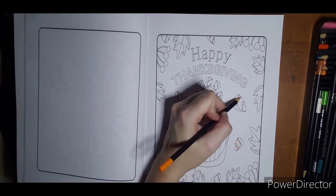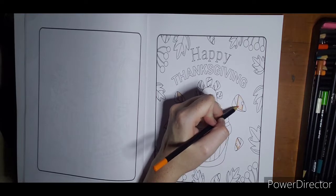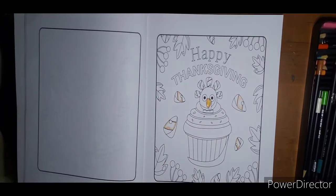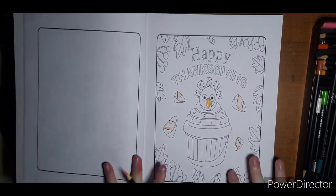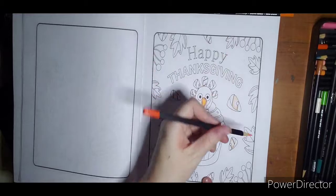The leaves are going to be really fun to do in these pencils. I tried to pick a simpler page so that I could color the whole thing on camera, but if we don't get that far, I will post my completed page.